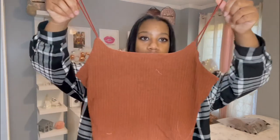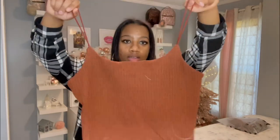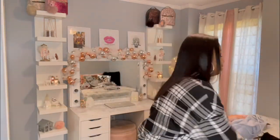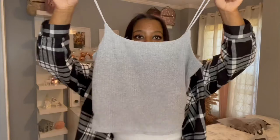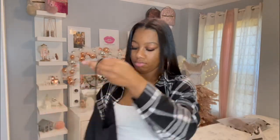Okay, y'all, so the next item is this brown shirt. I'm not gonna try it on because y'all already see how it look on me. But it came with the white one. There was a duo. They came together. But this is how it look. Same things. Same size. And I also got them in black and gray. And the black and gray came together as well. So here's the gray. Same size. And here is the black.